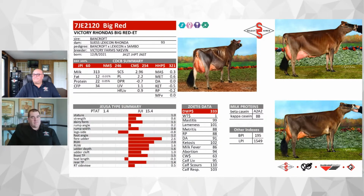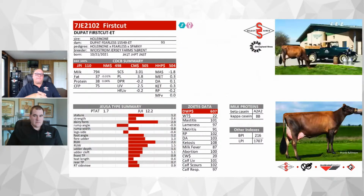I think he's got a brother that's coming soon that was syndicated in the All-American Herd. He does. First Cut has a brother named Fear Not that the syndicate members, hopefully the semen, he'll have enough of it or have all his semen made for the syndicate members by the 1st of May. I think is where we're at on that bull. So looking forward to having him out as well.